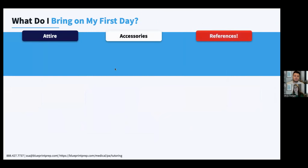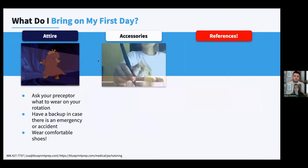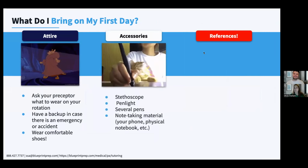So this is just kind of going over a little bit about what you should be bringing. Obviously we already talked about attire. You want to ask your preceptor what to wear, and just like Logan was saying, have extra of it because you never know what could happen.